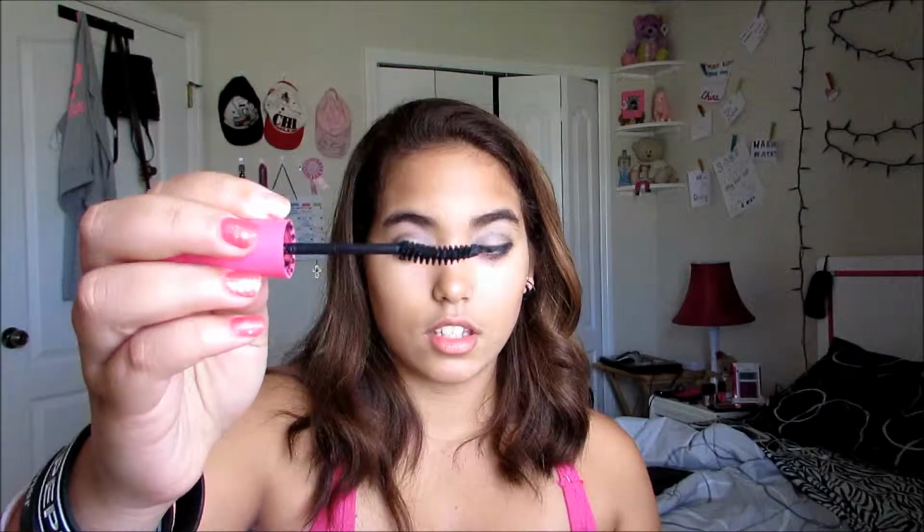This one is curved. I don't know if you guys can tell, but it's curved, which I really like. It makes it a lot easier as it is curved because it helps curve my own lashes. I do use an eyelash curler. I don't know if you guys do or not, but I do use it. My trick is to bend it up a little bit for a couple seconds. It helps curl them a little bit more.